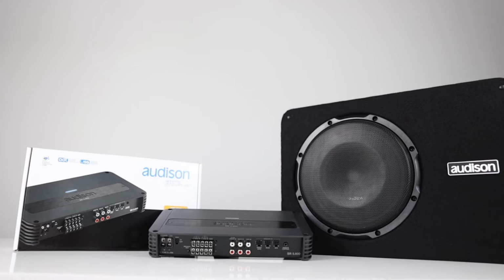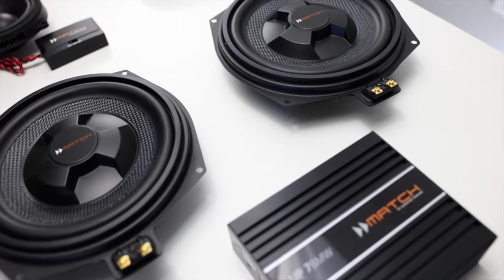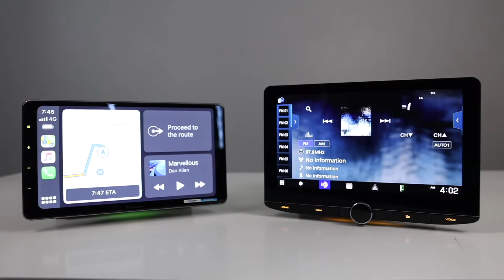When building a car audio system, there are many things to consider. But if I had to choose a few simple things that will have a drastic effect on how your car stereo system sounds, these are my top 6.